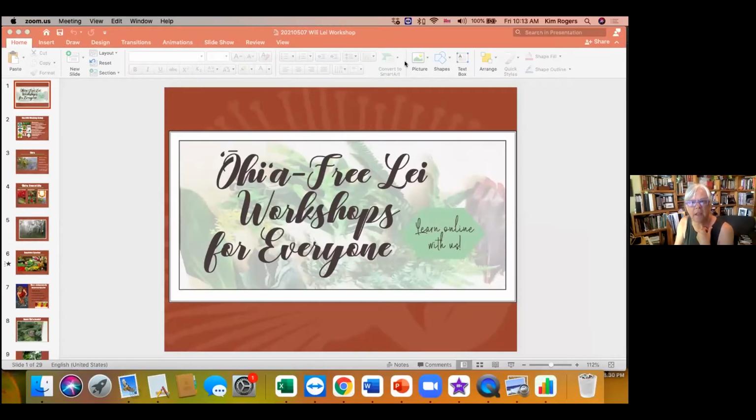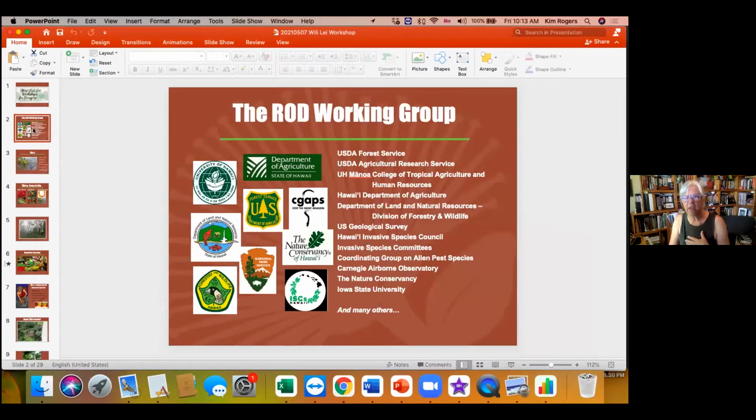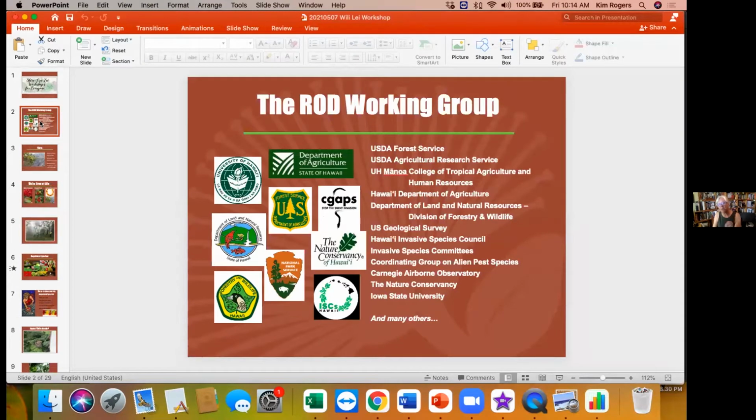Okay. And I am going to talk about Ohia. The first thing I want to let everybody know is you've met Amber and Hoku and myself, but there's a whole team of people working to save Ohia in our native forests. Ohia is our most abundant tree across the state. It is endemic to Hawaii, meaning found here and nowhere else in the world. And there's a whole lot of people both in the state and beyond, both with non-governmental agencies and nonprofits, all working together to save Ohia.